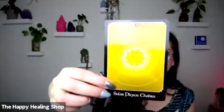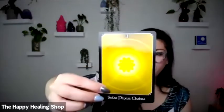Yellow is the color associated with this chakra. Really, your solar plexus chakra is your empowerment center. It can also be a joy center, and creativity can also come from this place. It's your ability to project yourself out into the world and express yourself.